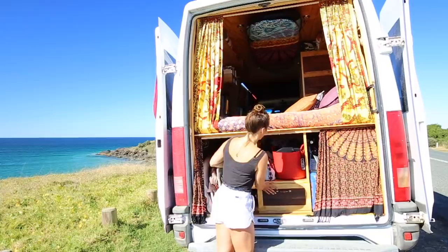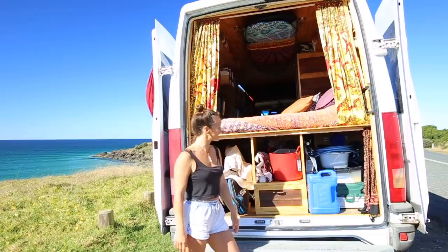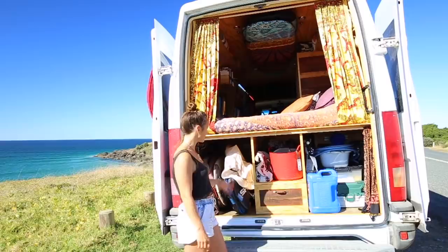So again, it's all really organized. I have hooks for everything because it just keeps it all nice and tidy. It makes life easy, makes it easy to find everything that you need. You can get to everything quickly, and yeah, it's just great, really functional.